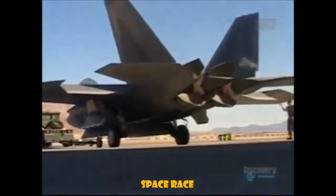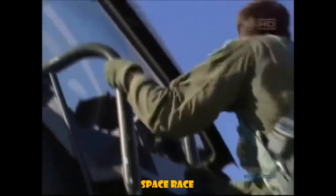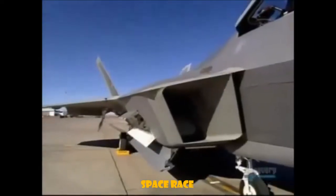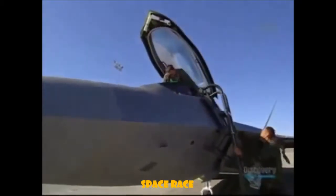The special thing about the Raptor is we've taken lessons learned from the ages of air combat, and we've taken the attributes of what you would like to basically do your job as a fighter pilot, and we put them into one aircraft.